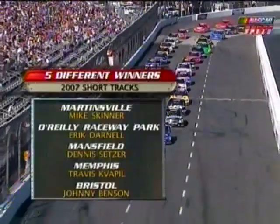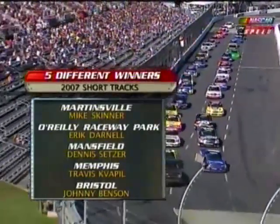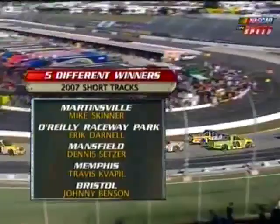And Rick, today is the 6th and final short track race of 2007 for the NASCAR Craftsman Truck Series. In the first 5 races, we've had 5 different winners. It all started here in the spring when Mike Skinner went to Victory Lane. Then we went to Mansfield. That's where Dennis Setzer had the opportunity to pick up the win. O'Reilly Raceway Park was Ron Hornaday. You can look at some of the other winners this year. Johnny Benson, a winner at Bristol, and Travis Kvapil, a winner at Memphis.